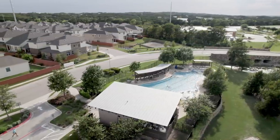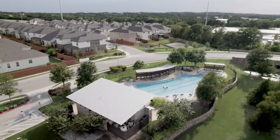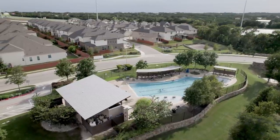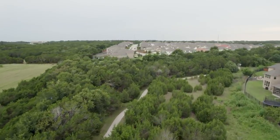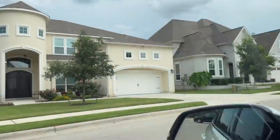It's a community that was established around 2017, and one of the beauties of this particular community is not only its proximity to Cedar Park, it being part of Leander ISD, the amenities of a swimming pool, a pond, trails, but make no mistake, what Sarita Valley is known for are the beautiful, robust, luxury homes. And we're gonna be taking a look at one of them today.